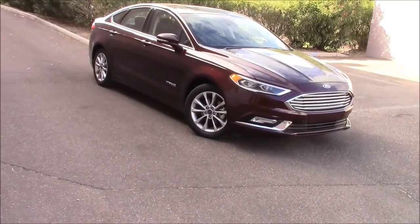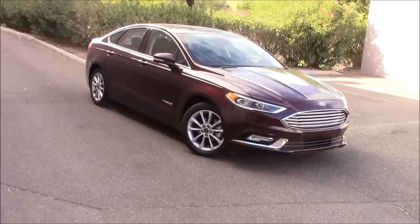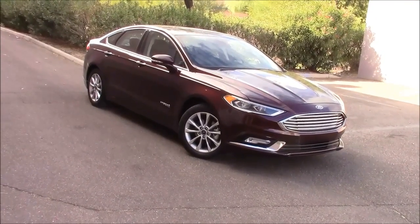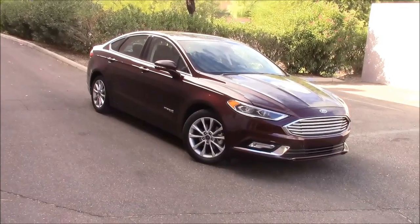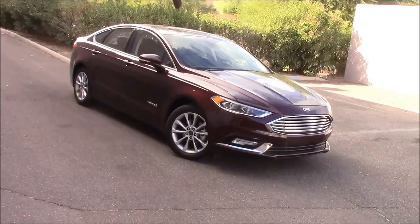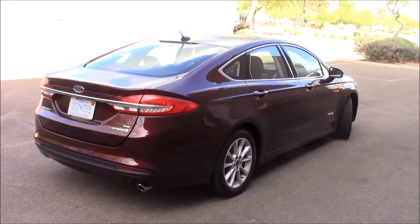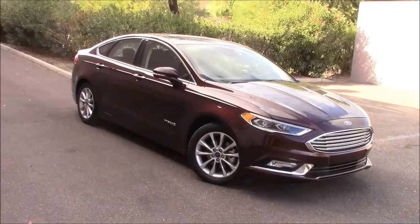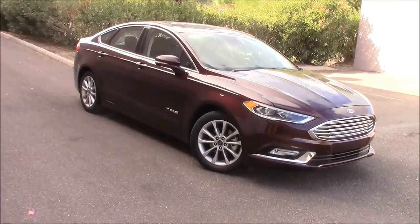This brings us back to the hybrid version of the Fusion. If you watch my videos, I'm usually not a fan of hybrid vehicles in general. I find the cost effectiveness isn't always that great. But in this case, I do like this hybrid for a number of reasons. For starters, it's pretty much the same car on the outside, which I think looks very nice with this metallic burgundy paint.